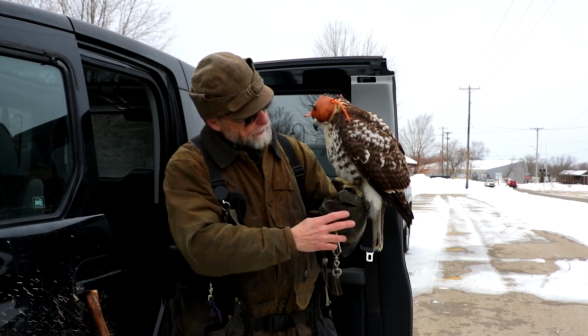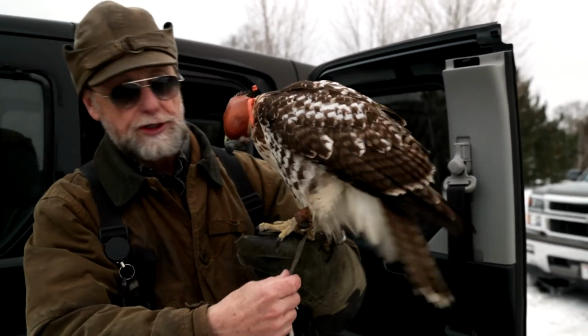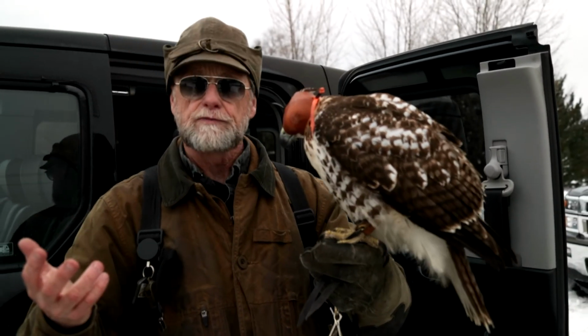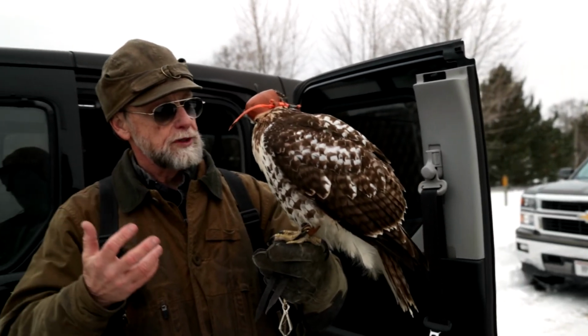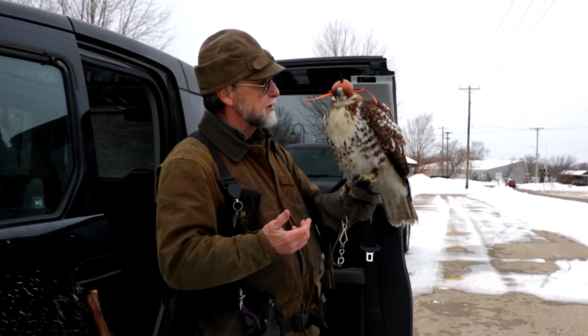A few other things, the equipment on the bird. The leg straps are called jesses in falconry. Falconry has its own jargon and equipment and paraphernalia that's specific only to falconry.